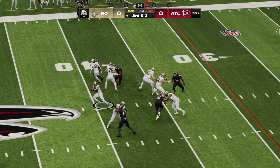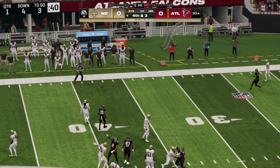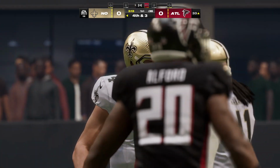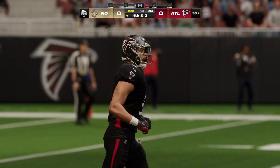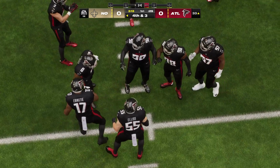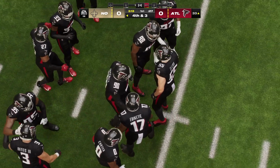Carr going to try and throw on 3rd down. And he had to reach for that one, but can't grab it. It's behind him, and it's incomplete. It certainly didn't appear that that's where he wanted to go with the ball initially, so he tried to get something out of it by dumping it off to his running back unsuccessfully.